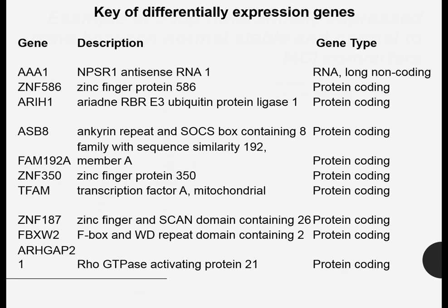Speaking of, it's a little bit worrisome. I just displayed and explained at the same time.